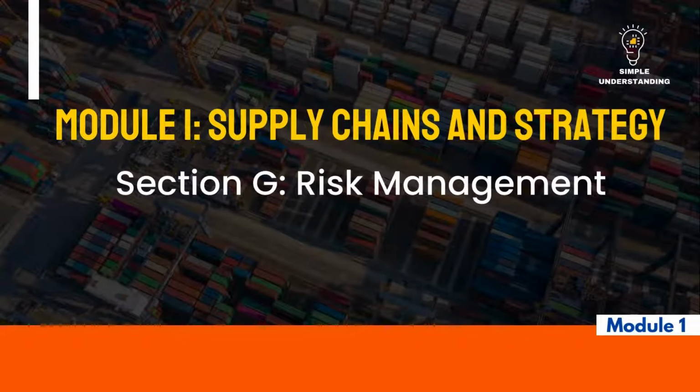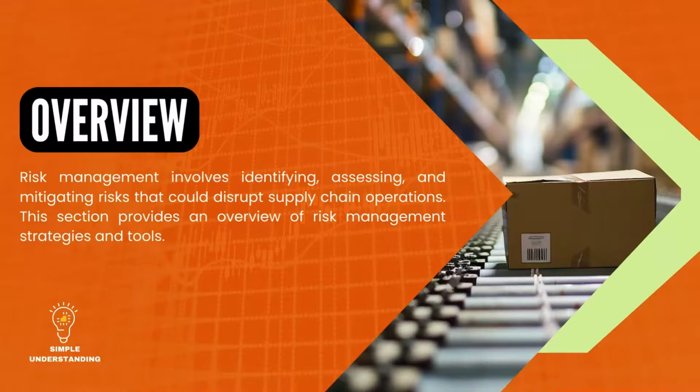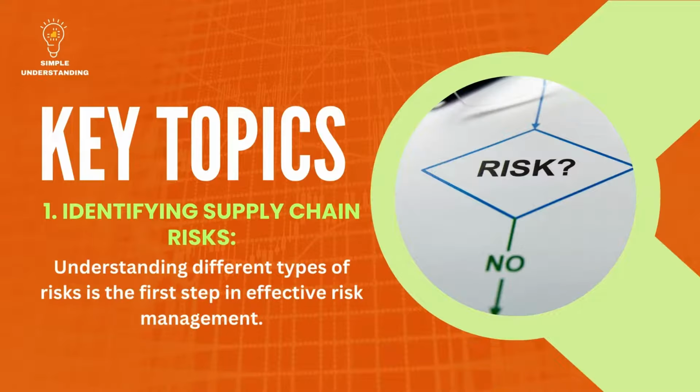Section G. Risk Management. Overview. Risk management involves identifying, assessing, and mitigating risks that could disrupt supply chain operations. This section provides an overview of risk management strategies and tools. Key topics. 1. Identifying supply chain risks. Understanding different types of risks is the first step in effective risk management.